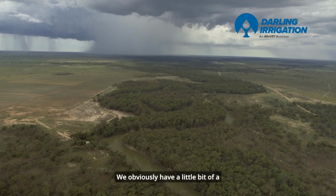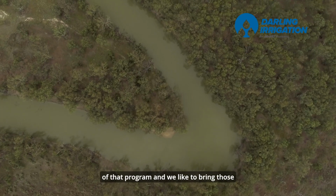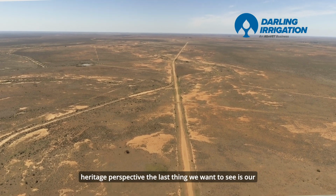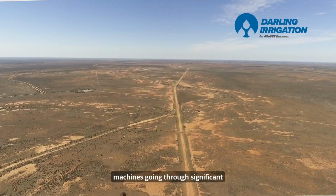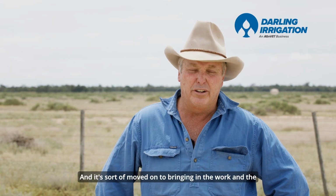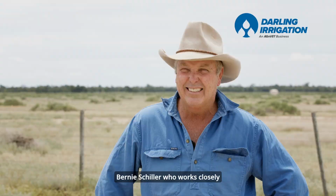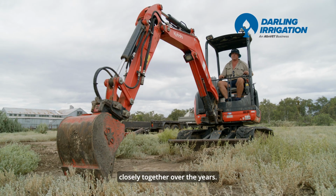And we obviously have a little bit of cultural heritage work that we need to do as part of that program, and we like to bring those guys in where we can. And look, from a cultural heritage perspective, the last thing we want to see is machines going through significant areas that we should be well away from. And it sort of moved on to bringing in the work, and Bernie Schiller, who works closely with Darling Irrigation. It's obvious that they've worked closely together over the years.